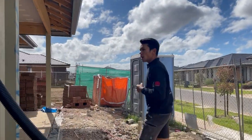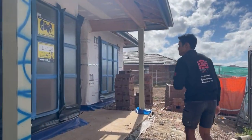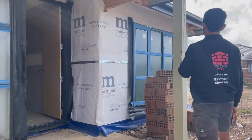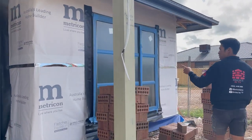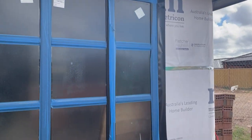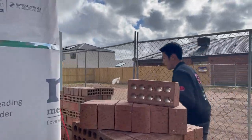So like most houses so far, there's no lintels except this one. There's actually a lintel at the front, surprisingly, as well as one on the garage.